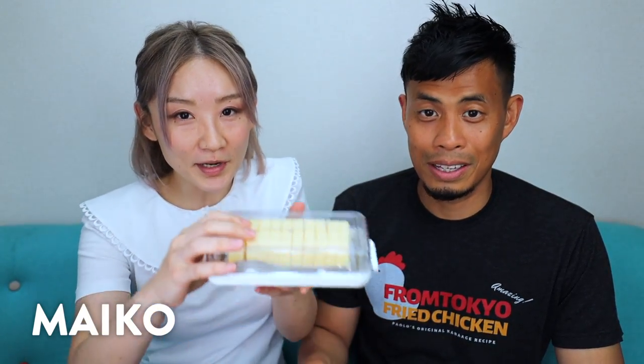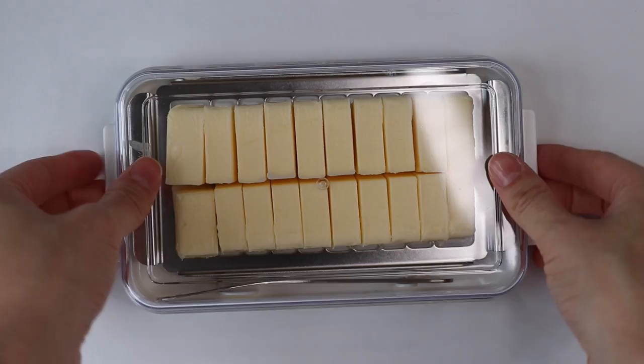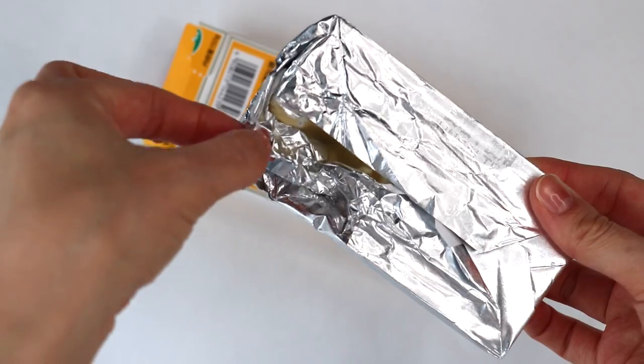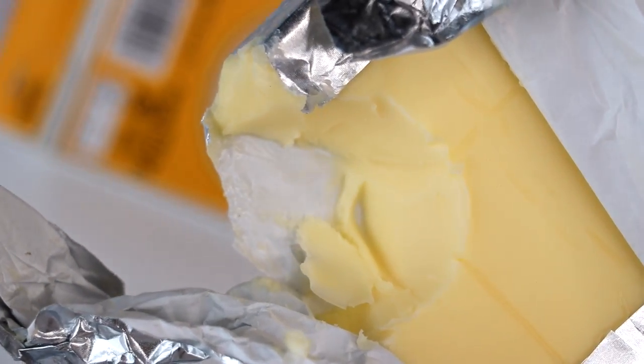Okay, so I really, really wanted this. It's not just a cutter, but it's like a storage for butter. So you can just put it in the fridge. Yeah. And I want this because my butter, I always use it like this, just peel it, and then it's so messy. I'm so happy I was looking for this. Okay. So I will put this in the fridge.